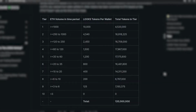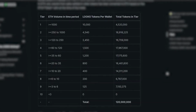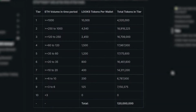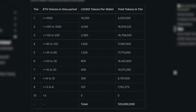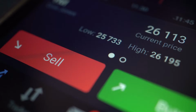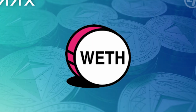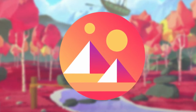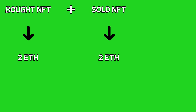The Looksrare platform has set up 9 different tiers for the airdrop. Each eligible wallet will be able to claim an amount of Looks tokens corresponding to their total trading volume in Ethereum on OpenSea. The volume calculation for each user includes both buy and sell trades, made in Ethereum, wrapped Ethereum, USDC, DAI, SAND, Gala and Mana over a 6-month period. So, if you have bought an NFT for 2 Ethers and sold an NFT for 2 Ethers, then your total volume is 4 Ethers. You will be eligible for the free tokens.